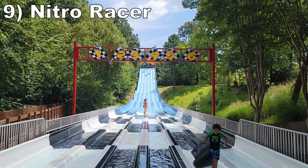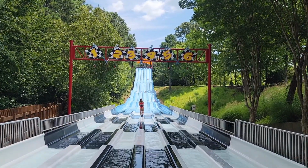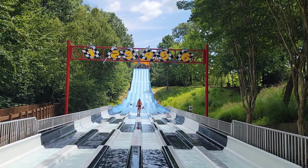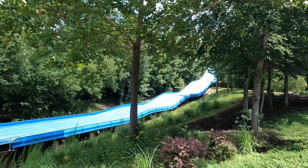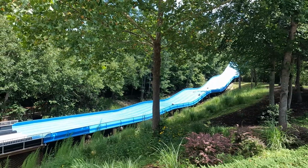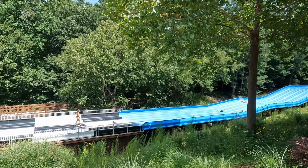Number 9. Nitro Racer. This is one of the older mat racing slides out there. Like many, it consists of a quad down, but because it's built on a hill, the drops are different sizes. The largest comes first, so you carry good speed all the way down to the bottom, and you have the usually great racing element along the way. Just don't expect any airtime in this one.